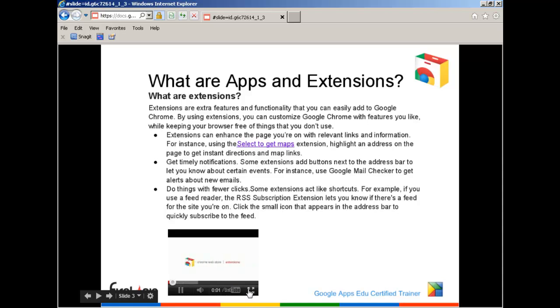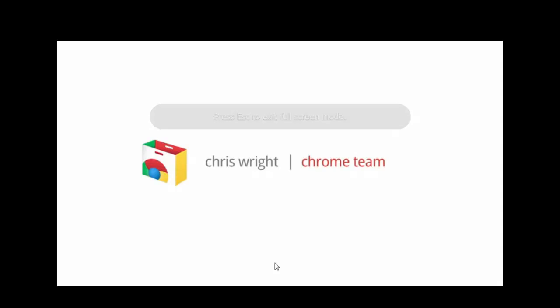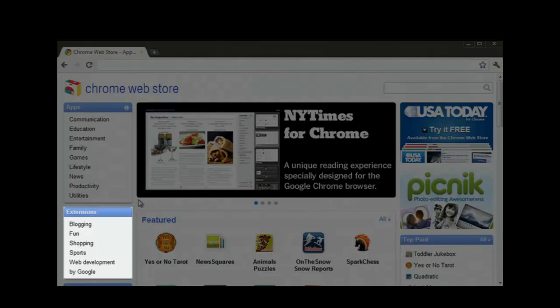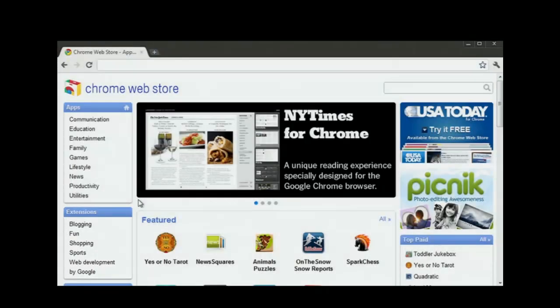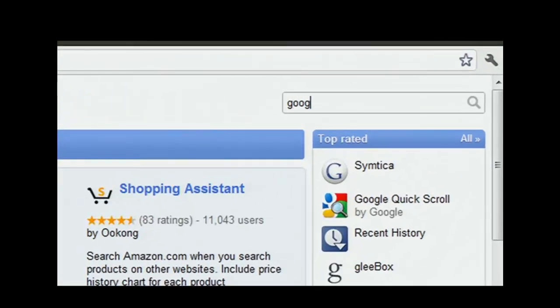Extensions are little programs which add useful features and functionality to your browser. To start, visit the Extensions section of the Chrome Web Store. Click Extensions to browse through the entire gallery of extensions, or search for a particular extension.